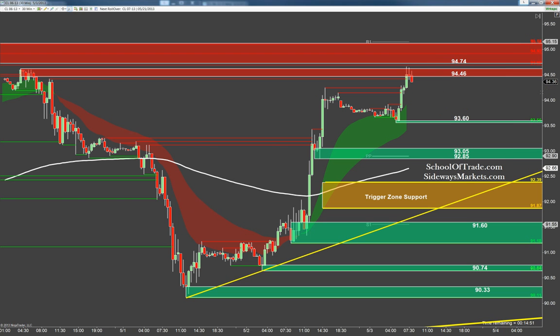Now we know our levels. Now we know what we need to see to get long. Now we know what we need to see to get short. We'll then play these levels on the way down.